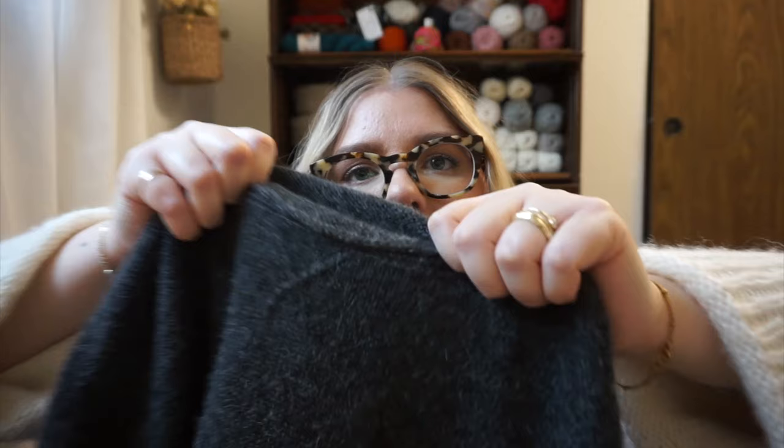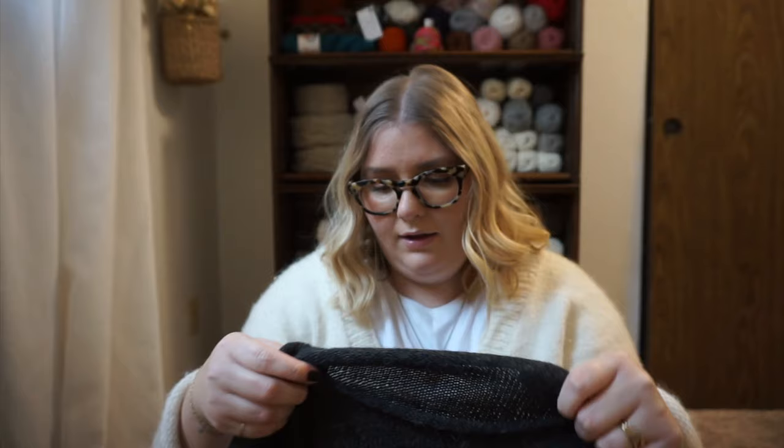So it has a small little X detail at the top in the center. Oh, there, you can see it in the center of the neckline, and I love, love, love that detail. And then it is a saddle shoulder construction.